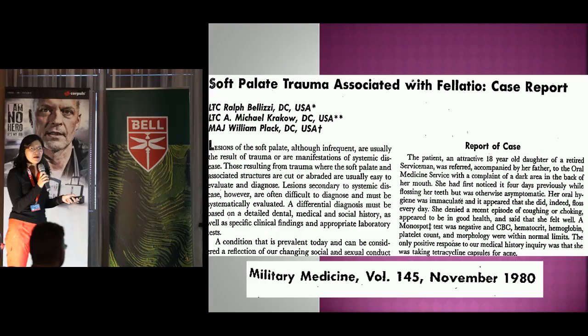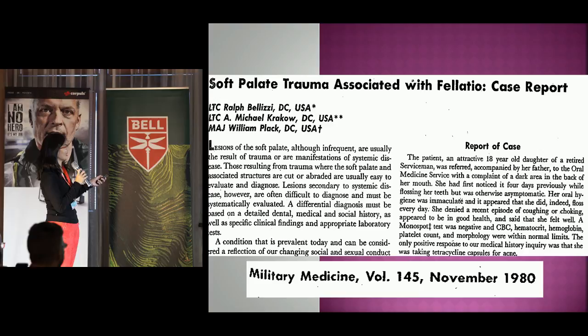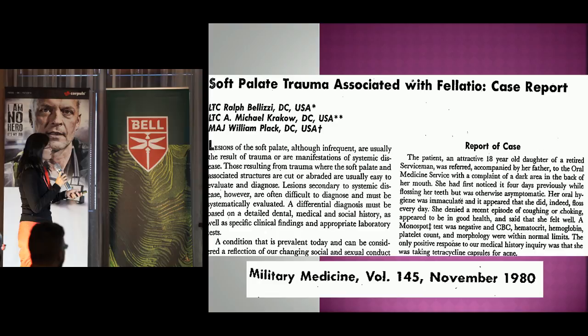This was an 18-year-old daughter of a retired serviceman who was brought to the oral medicine service, aptly named, all right, who had, 4 days previously, been flossing her teeth, otherwise asymptomatic. Well, basically, she was bleeding in there, all right? And I just highlight a few interesting comments, all right?